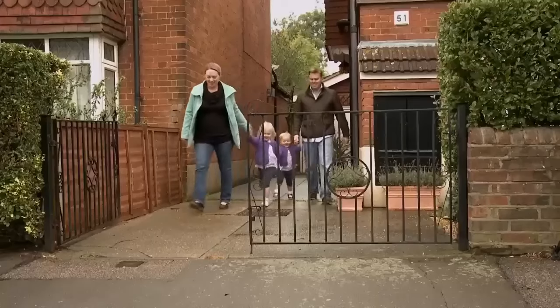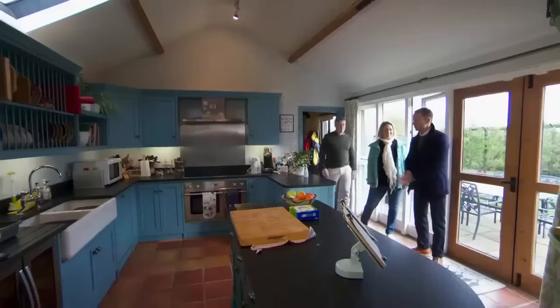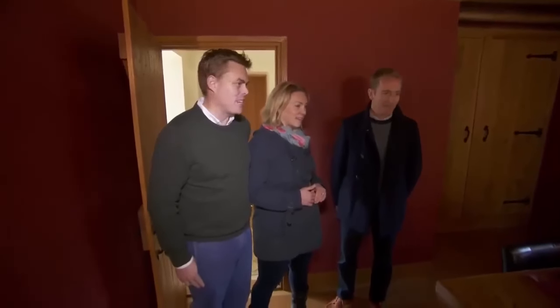Today's buyers are longing to leave suburban living for the slice of country life they've always dreamt of. We may have struck lucky with our properties. I love this house. I love it. And their vision might be closer than they imagined. It's lovely. Imagine the whole family in here gathered around the table.